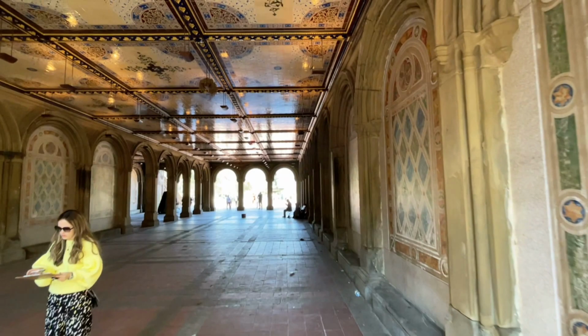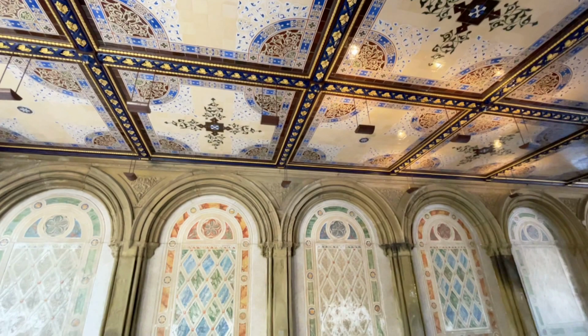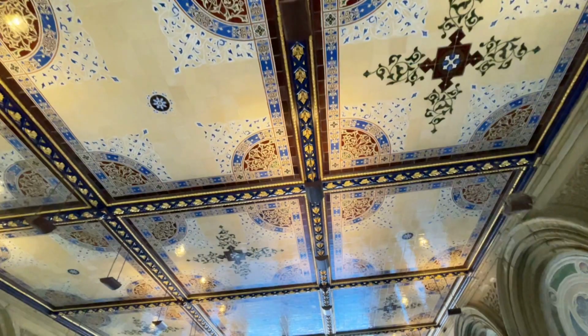So above us here are tiles by John Mould, the 19th century textilist. These are his tiles. They were restored back in the 1990s. About 20 years ago, they reopened the walkway, the pathway out to Bethesda Terrace over here. These are 19th century tiles, but they've been restored fully, and the light hits them in all their beautiful grandeur, basically.